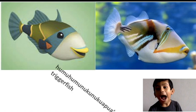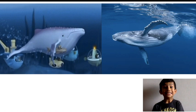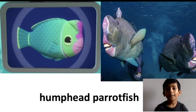Humuhumunukunukuapua'a. Our triggerfish. Correct, Devansh. Next. Humpback whale. That's correct. Humphead parrotfish. Parrot. It's a parrot? Yeah. Oh, okay. Humphead parrotfish. Why is their face like that?